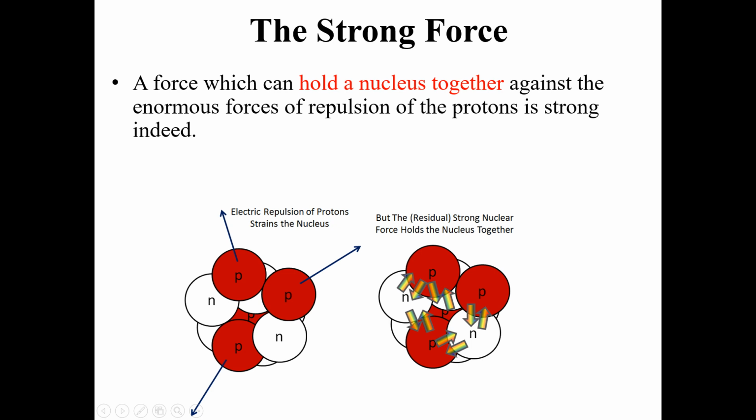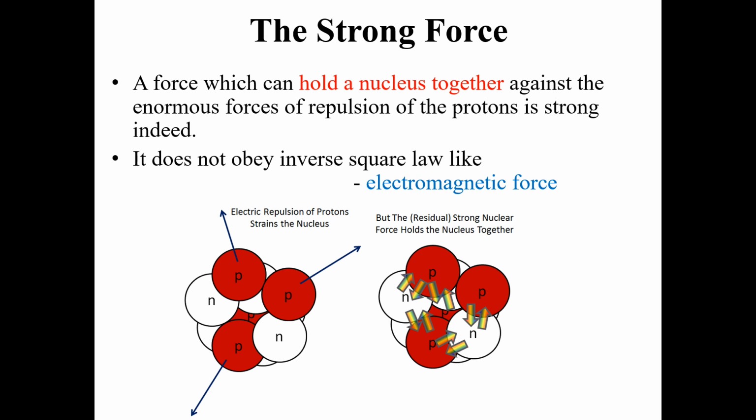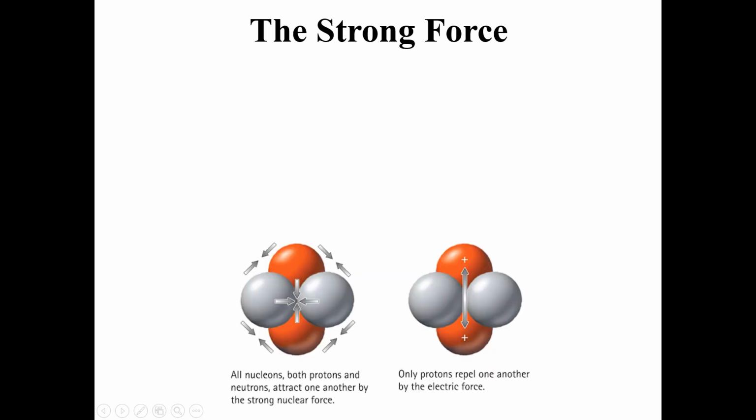Irrespective of whether it's a neutron or a proton, it is operative on both equally. So it does not obey the inverse square law, just like we have for the electromagnetic force. You know that the electromagnetic force is governed by Coulomb's law, according to which the force of attraction or repulsion is proportional to the product of the magnitudes of the charges and inversely proportional to the square of the distance between their centers. Unlike that, the strong force acting between the nucleons, which holds the nucleons together inside the nucleus, is independent of the inverse square law, just like we have for the electromagnetic force.